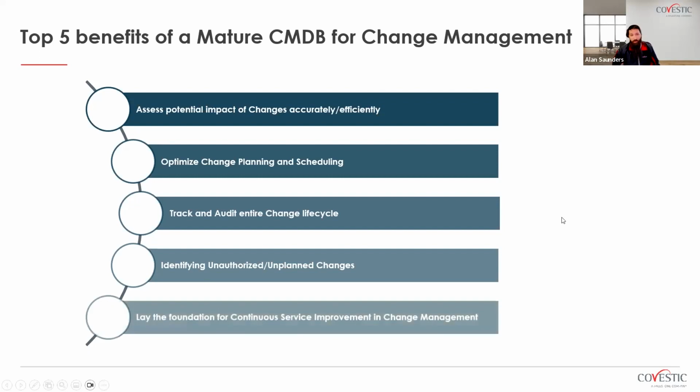And last but not least, for the top 5 benefits, we have a mature CMDB can enable continuous service improvement. This is probably the most important bullet out of all of these benefits, because you can always strive to improve, and even a mature CMDB lays the perfect foundation for getting that party started. You're going to be able to analyze performance and impact of past changes. It's going to lead to being able to identify different trends in the data, recurring issues, and obviously your areas of improvement. The key to improvement is being able to make these data-driven decisions. And with a mature CMDB, you're never going to have a lack of data. It's all going to be there, like I said, at your fingertips, just waiting for you to do something with it. And it's the perfect foundation for that.